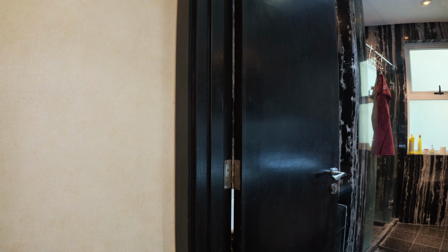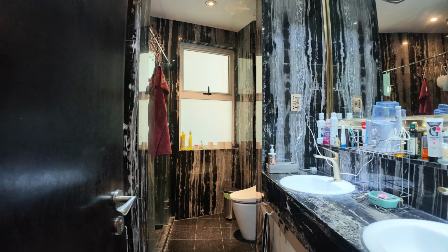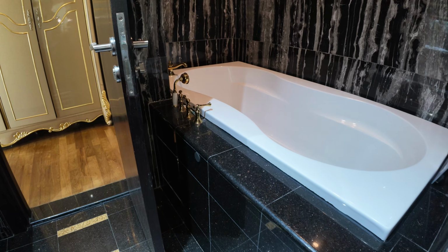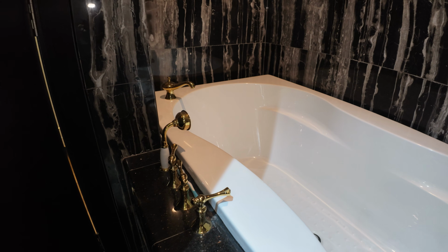Looks like you're living in Four Seasons or Ritz-Carlton. Look at all the marble, book match marble. You even have a bathtub here as well. The tub filler is in gold color as well. Yeah, nice. Very, very grand, very luxurious.